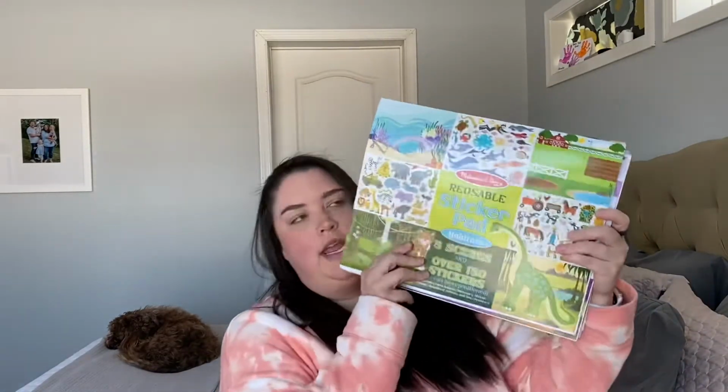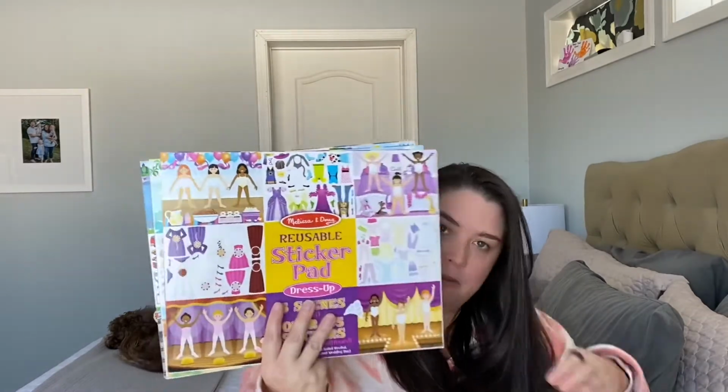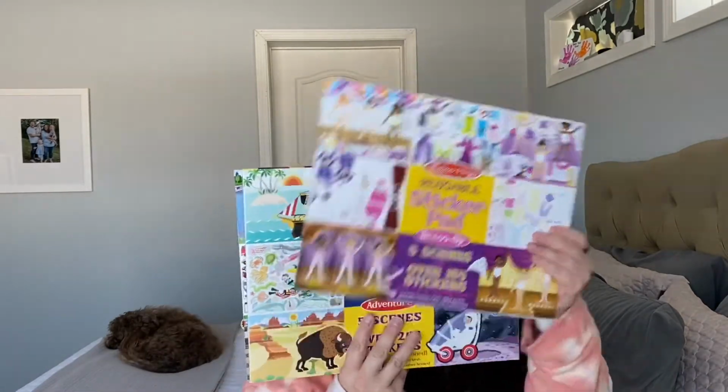Something else that we really love are these reusable sticker pads from Melissa and Doug. We have lots of different varieties. Habitats, Dress Up, this one's my daughter's favorite.